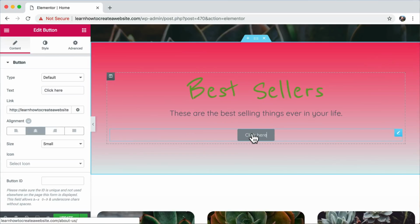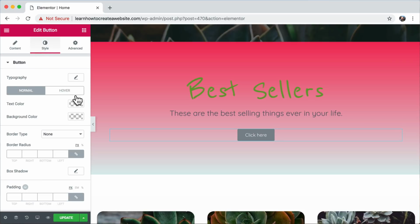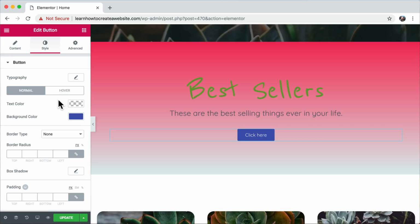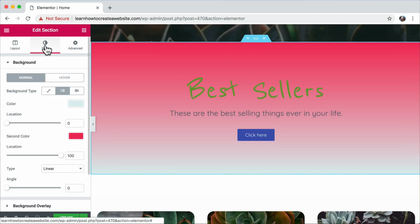We can click here and change the color of the button. So we have the background color. Let's say this is blue. This is like the ugliest section ever. How to not make a website section. Look, just do the opposite of this and it'll look amazing. Yeah, you're gonna have a great website if you just do the opposite of what we're doing right here.